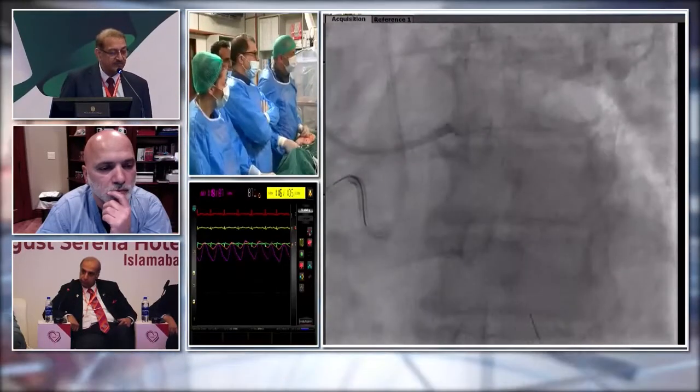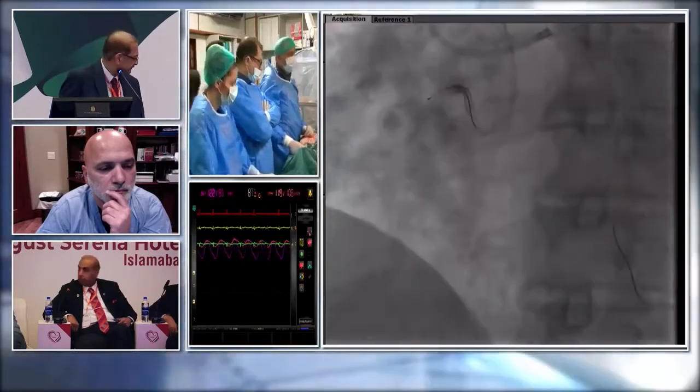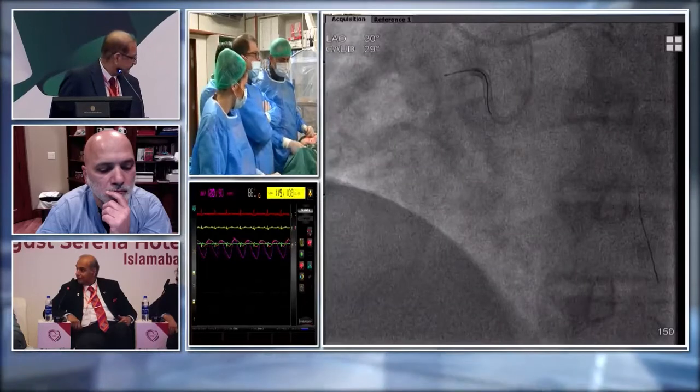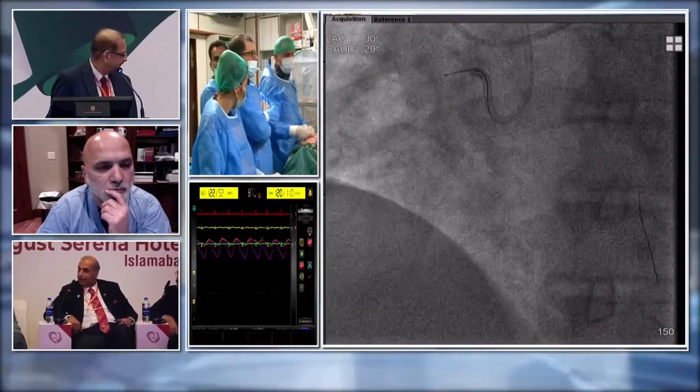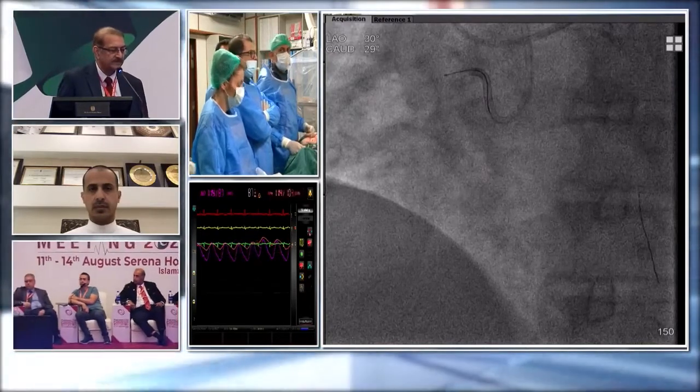Please tell us what hardware you are using to open this. Wait a second. You want to know what the ostium of the left main is doing before you go further? Yes. I think if you already have the wire down, just check the ostium. Right, left main, I agree.